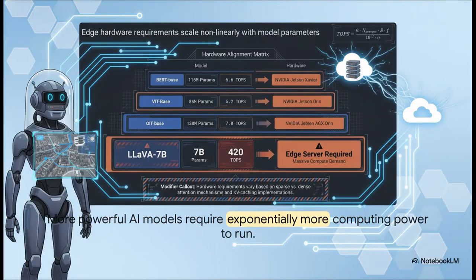But of course, there's a trade-off. All that intelligence costs a lot of power. More powerful AI models need way more processing power, which we measure in TOPS, or trillions of operations per second. A small model might need 6 or 7 TOPS, but a cutting-edge one? It demands a staggering 420. That's way more than a single chip on a robot can handle, and that creates a massive engineering headache.